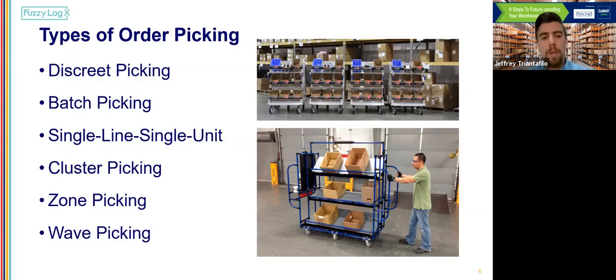Now, we touched on previously the single line orders. Single line, single unit is more specifically a type of batch picking that we always consider low-hanging fruit. It's very good because every single item inside your batch pick, which is a big mixed tub or unit load of some sort of lots of different items, every single item in that order pick is an individual order. So the outsort process is not required. You should be able to pack directly from a single line, single unit pick.